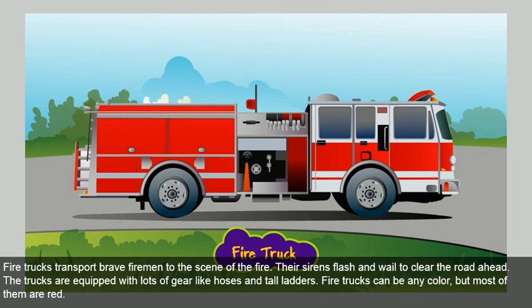Fire trucks transport brave firemen to the scene of the fire. Their sirens flash and wail to clear the road ahead. The trucks are equipped with lots of gear, like hoses and tall ladders. Fire trucks can be any color, but most of them are red.